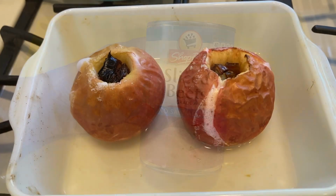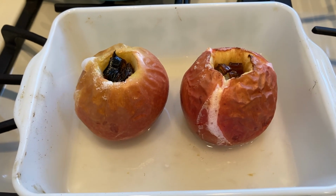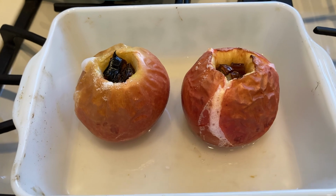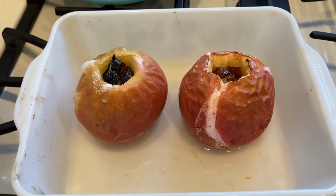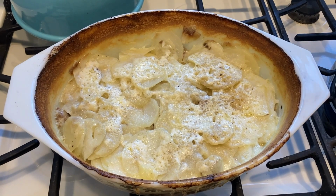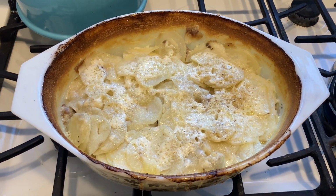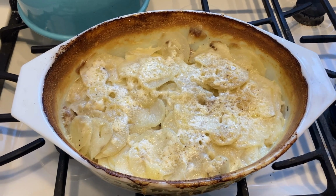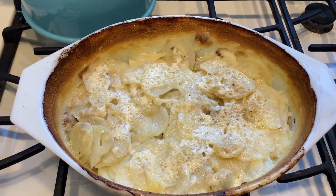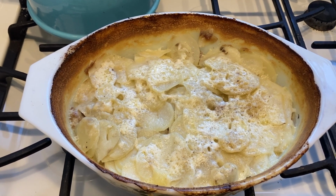butter. We just checked our apples and they are tender. They cooked in a 375 oven for just about 35 minutes. They're perfect. So we cooked this for 45 minutes with the lid on, removed the lid, cooked it for another 15. And we cooked it in a 375-degree oven. So we're really anxious to taste it.